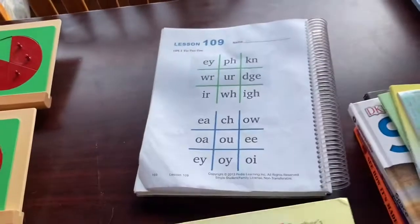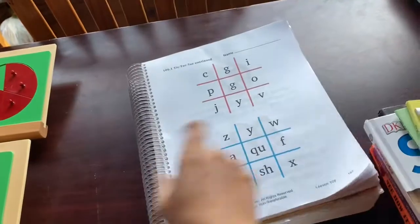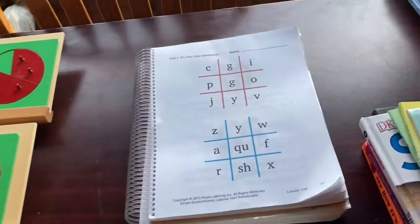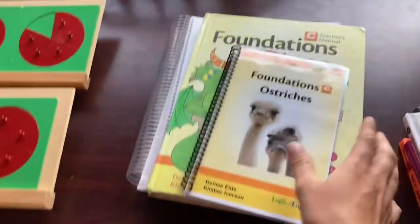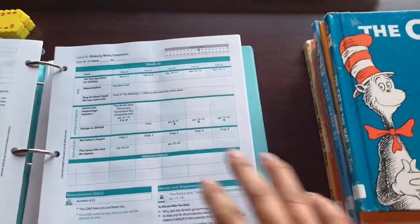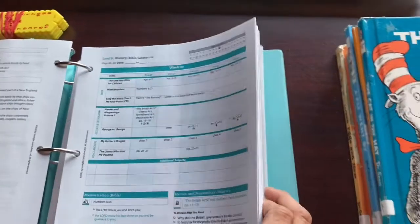And it has workbooks with it that I bought the PDFs of, and I printed them off. So I do that for every kid. Works well for us having multiple kids going through it. Now with Sonlight, they also have readers, which are not in this schedule. They're a separate schedule.